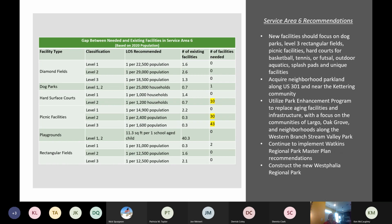Service Area 6 recommendations: a similar table, a little bit different on the data, but very similar. The recommendations are dog parks, level 3 rectangular fields, picnic facilities, hard courts, and aquatics. The recommendation is also asking to acquire neighborhood parkland along US 301 near the Kettering community. And I know that most of this is outside of the Bowie boundary, but nonetheless, it's still Service Area 6.